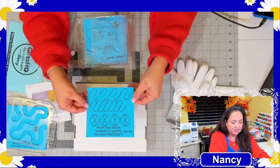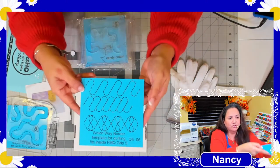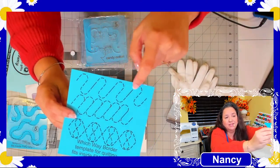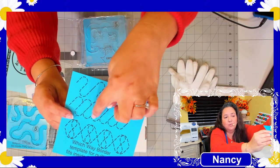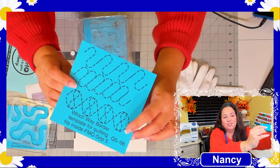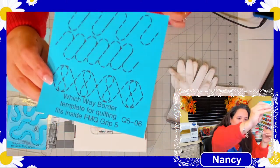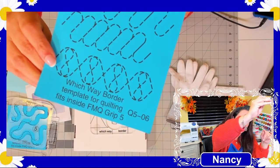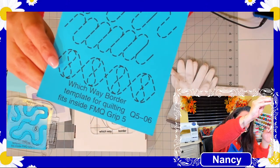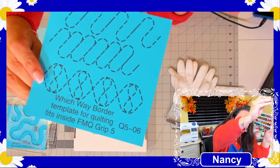In this specific one, each template has its own little card. And this one is called the Which Way Border. So there's different designs that you can do. As you can see, you have one that looks like a wave. Then you can have the second one where you can just do circles. And then you have this third design that looks a little bit interesting. It looks like a number 8 with an oval around it, and they all kind of connect. So I thought that was pretty neat.